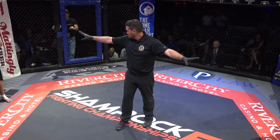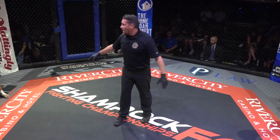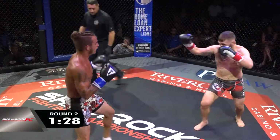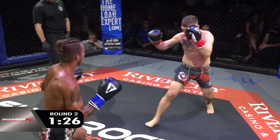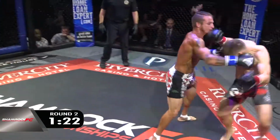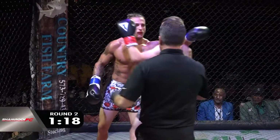Second round ready to go. This fight is 3.5 rounds. Troy Shaw in the red tape, Daniel Boyer in the blue. Quick touch of the gloves back into the action. Going up high is Boyer. Throws a Superman punch, eats some though. There's the aggression I wanted to see out of Boyer.